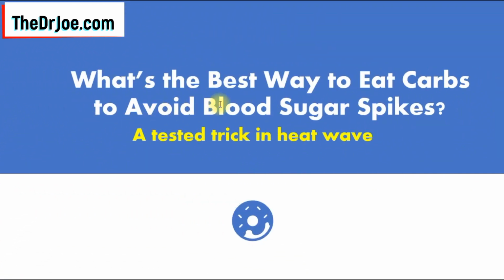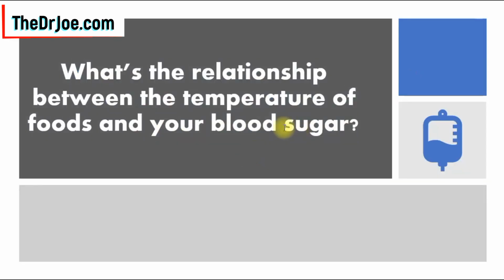So we're going to be finding out the best way to eat carbs and avoid blood sugar spikes at the same time. And I have subtitled it, A Tested Trick in Heat Wave. And you'll see what I mean by that shortly. So we are going to be looking at a study, and this study aimed to answer the question of the relationship between the temperature of foods and your blood sugar. Okay, that's what the study aimed to answer. And in this case, the food in this very study is a high carbohydrate meal. Okay, so we're going to be looking at that now.